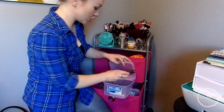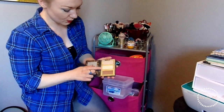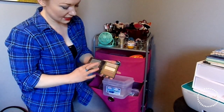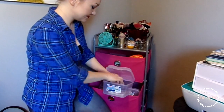The Tarte Pro Glow To Go palette. This has three shades. It's got the shade Chisel for your contour or bronzing, Burst and Gleam as your highlights, and I really like this trio. It's nice if you just want a simple little trio to throw in your bag and have everything you need.